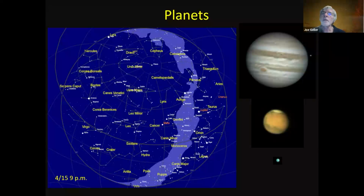But this year, we have a couple of planets that are up. A few months ago, all 7 planets besides the Earth were up in the sky at the same time. Some of them, like Neptune and Uranus, you needed binoculars or a telescope to see, but the others were lined up across the ecliptic, the plane of the solar system, from west and across to the east.